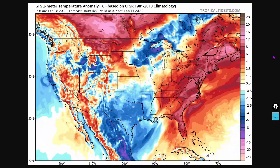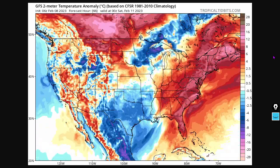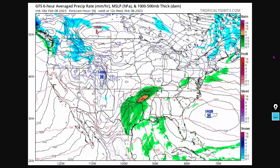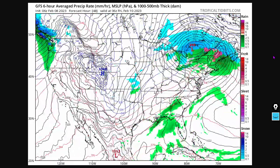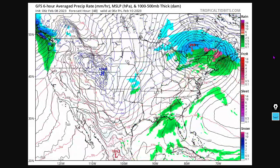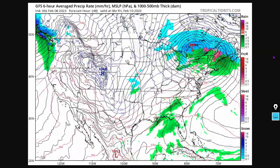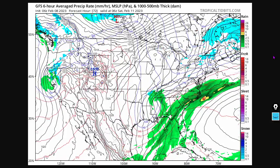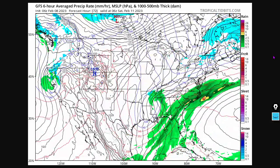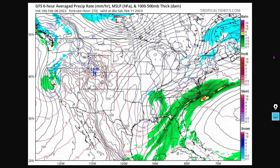That's your 72-hour GFS temperature anomaly forecast in degrees Celsius. We'll also show the pressure and precipitation forecast. We've got a strong low developing here over eastern Texas. That's going to hang out for a minute and then be off to the races to the northeast. It's on a collision course with Detroit and Chicago, and indeed Lake Huron. That's your 72-hour GFS pressure and precipitation forecast.